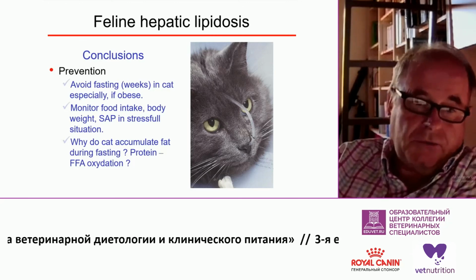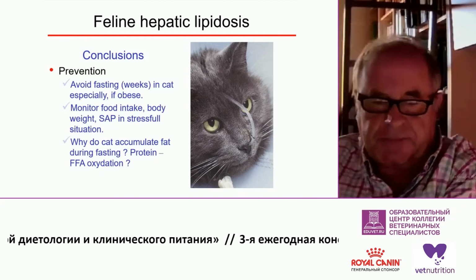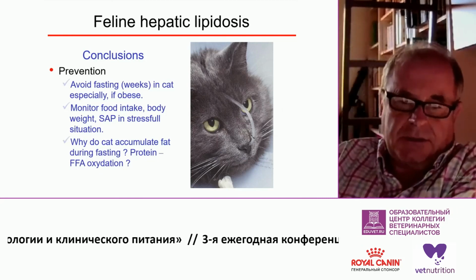Finally, why do cats accumulate fat during fasting? We are not sure 100%, but we believe that protein is the main factor.